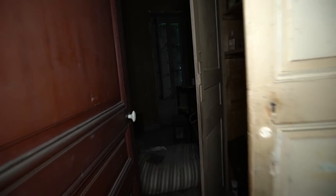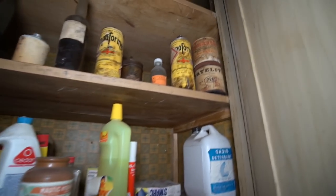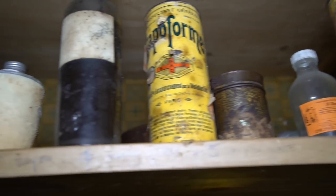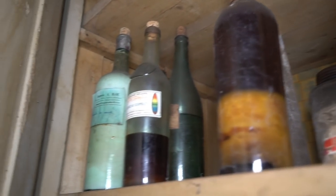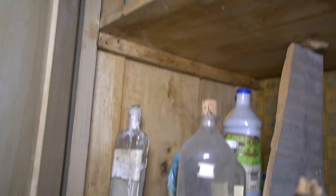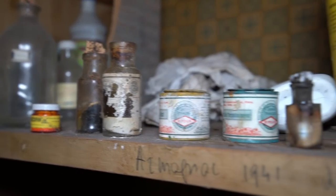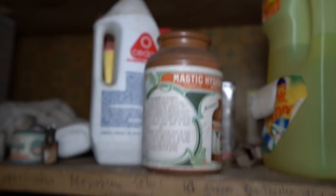What was in here? Just a little cupboard and stuff. Oh, look, Sam. All the old cleaning stuff. Cleaning, yeah. Yeah, that's cool, that, isn't it? It's proper vintage, huh? Yeah. That is wicked.